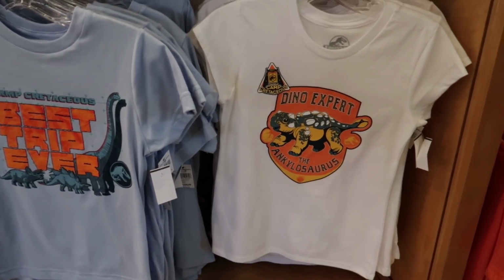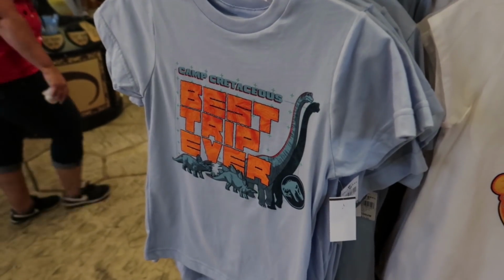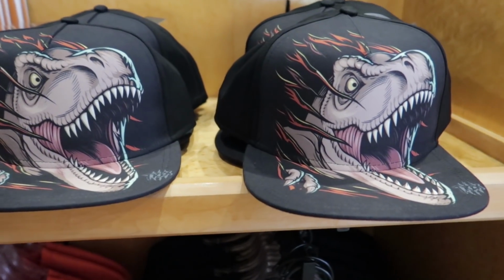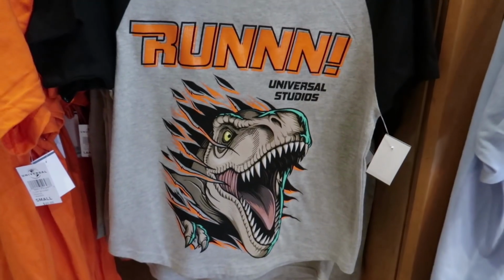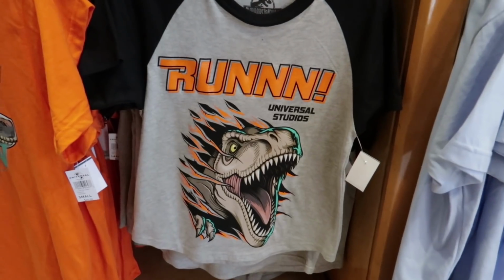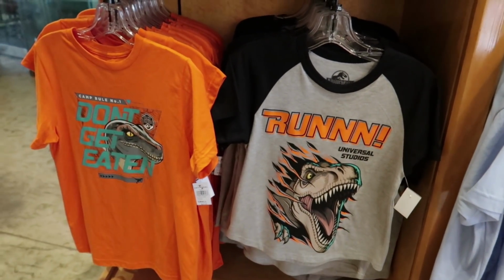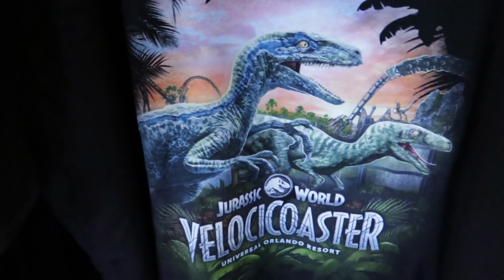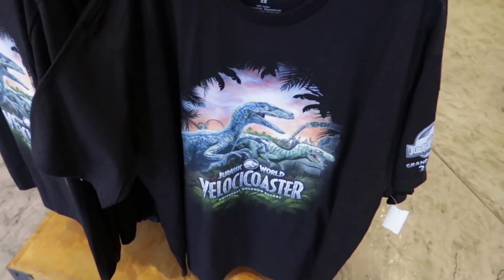Two more shirts. This one, $28. This one is $20. $20 for the youth Camp Jurassic ball cap. Here's a Camp Jurassic t-shirt I haven't shown you, $28. And all the Camp Jurassic stuff is for kids. Grand opening Jurassic World Velocicoaster t-shirts, $25.